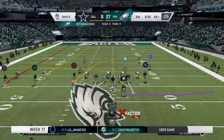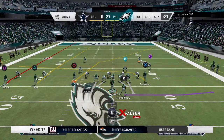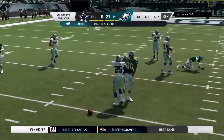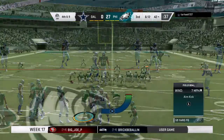Ready? Right. 51. Mike, 51. Let's go, defense. Hey, man up, D. Man up, D. From the gun, McGill. Yeah, that one's going to be knocked away and incomplete. Adoree Jackson right there, step for step in coverage.